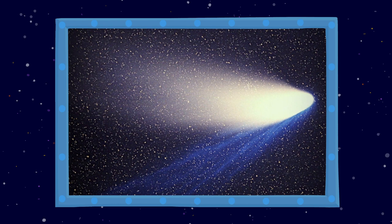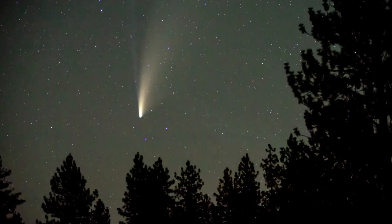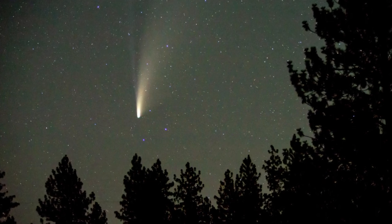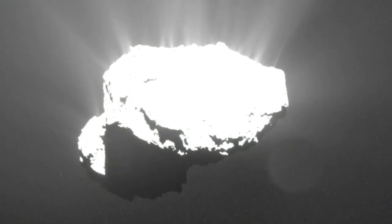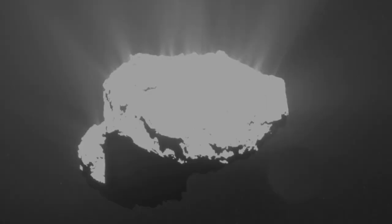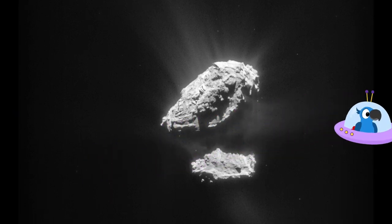This is a comet. A comet is also a kind of space rock, but it's a bit different from the ones in the asteroid belt. Comets make a wide, long orbit around the Sun. They are made of ice and dust. Sometimes they are called dirty snowballs. Yes, they look a bit like a snowball. A comet moves very slowly, so if one appears, you can see it in the sky for days.